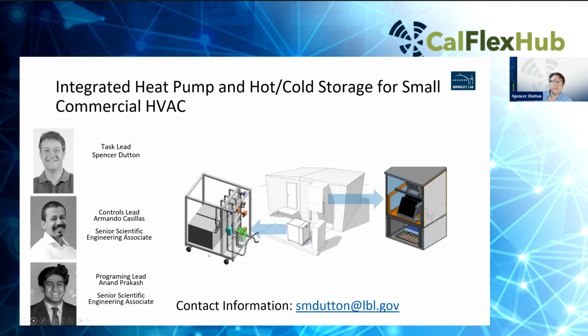So the team for this project includes Armando Casillas supporting the hardware controls, Anand Prakash supporting the development of the controls architecture, and I'm the project lead. The graphic on the right shows a proposed field development of this system to give you some context. And that's put onto the FlexLab's office building.